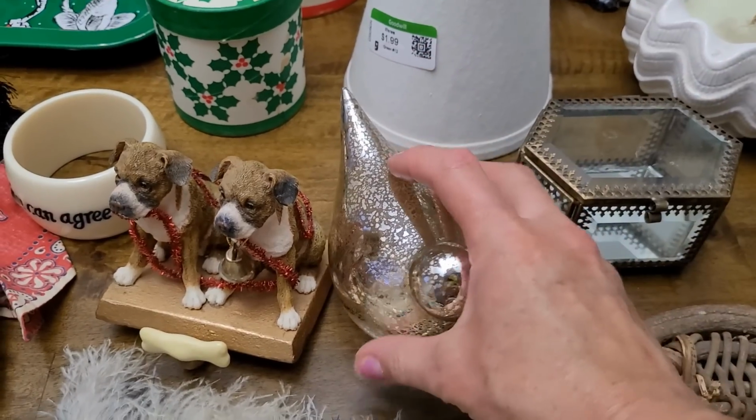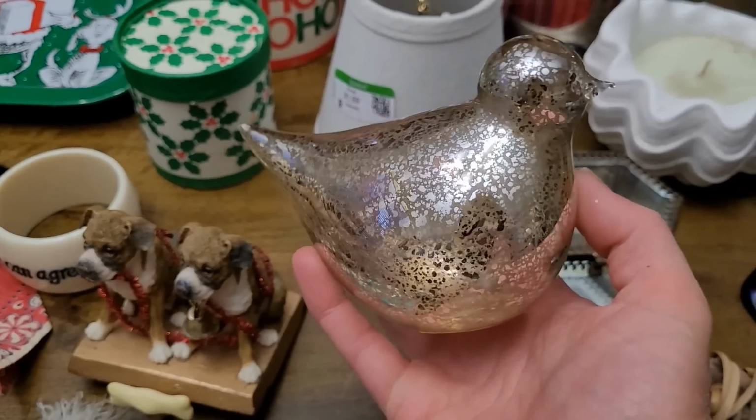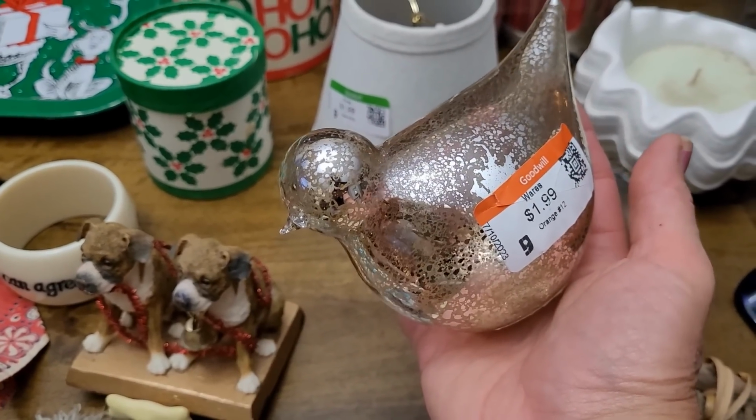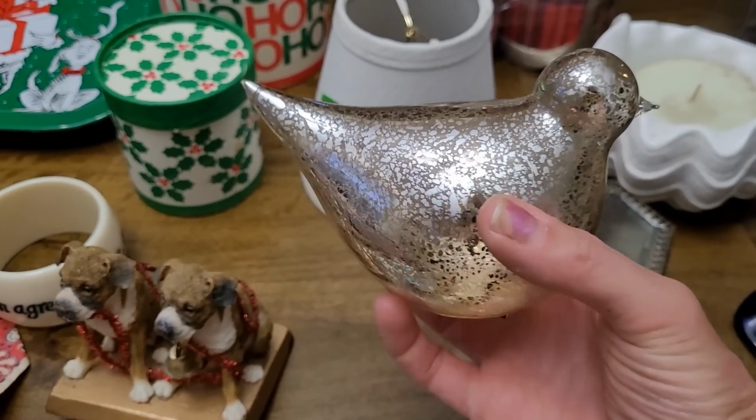Down here we have our beautiful little mercury glass style bird, really delicate. I paid $2 for her, and I am going to ask $15.